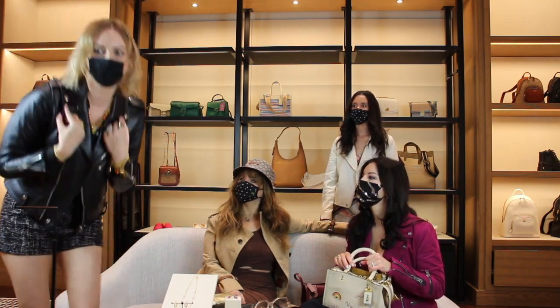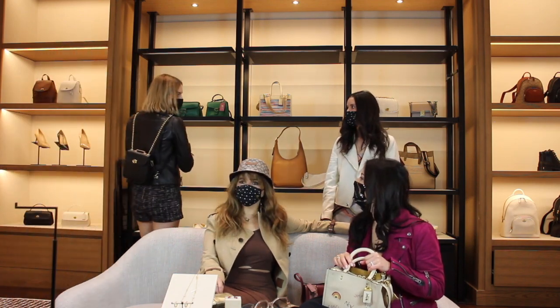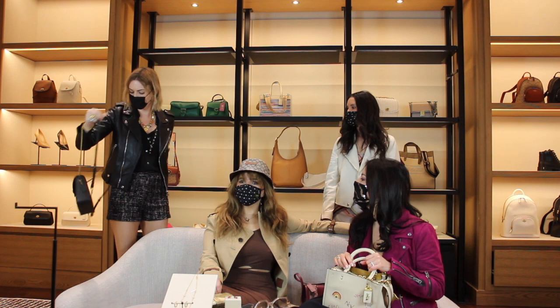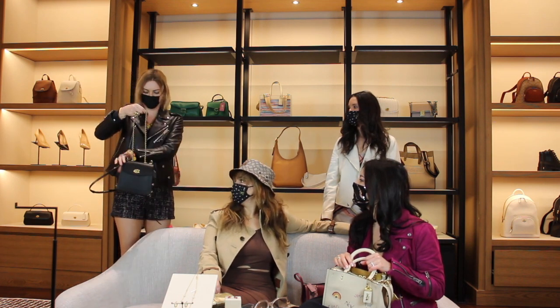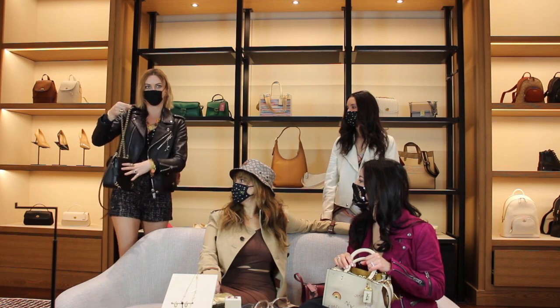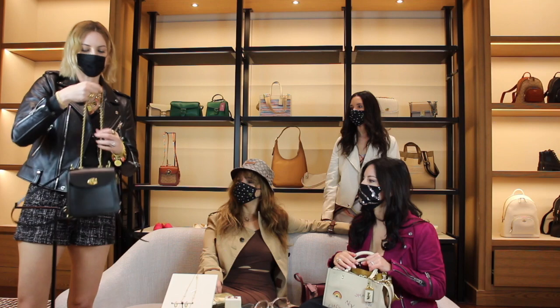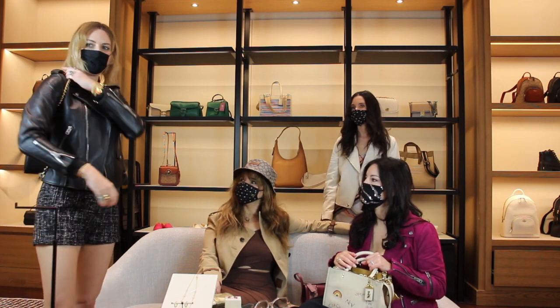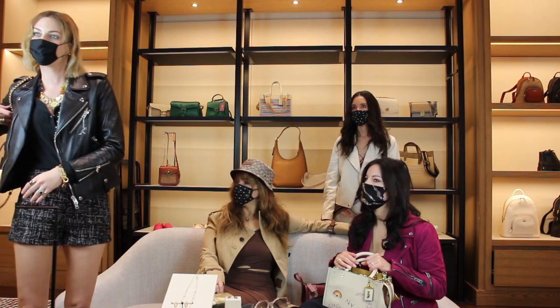When concerts and stuff come back, you can wear this out as your little backpack, but it also converts to a bag. Oh, I love that. You can tuck in the straps. Wait, did I do it? How did I do it wrong? I feel like I just take the straps off. Yeah, you take the straps off and then that's your shoulder bag. Actually, I can show you how to do it as a crossbody.